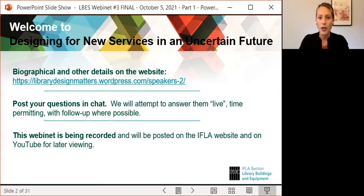We will be looking at three very different projects: a state library, public library, and an academic research library. Each project is unique, and yet you'll see similarities in the role of stakeholder input in the design process and thoughtful approaches for supporting working, learning, and collaborating now and in the future.